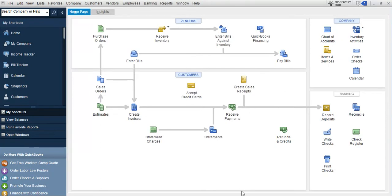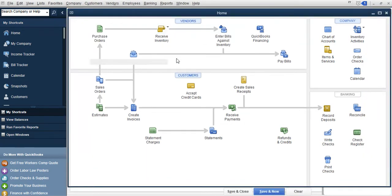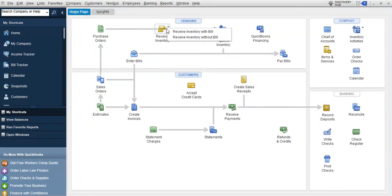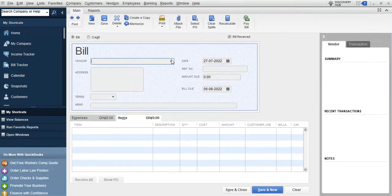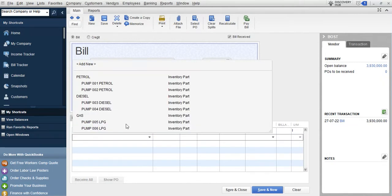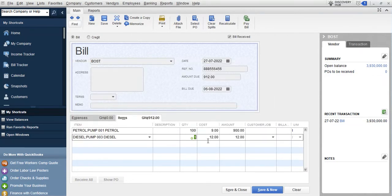that's how you record when you buy fuel from your suppliers. And when you receive your fuels from your suppliers, I want to take you through again. So just click on enter or receive inventory. Who are you receiving the inventory from? The reference number on the invoice or the bill that you received. Select the product that you are buying. Remember, the unit of measure for petrol is liters. So let's say you are buying 100 liters, and for diesel for pump 003 you're buying 50.